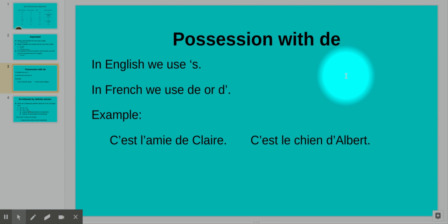The other thing that they do introduce in this section is the possession with de. So in English, we use apostrophe S. That's how we do possession. George's book, right? But in French, we're going to use de or d'apostrophe. Now, here's the deal. In my mind, when I'm thinking of possession in French, I think of it as being like of. So in English, we might say George's book. And in French, if I was literally going to translate it, it would be more like the book of George.